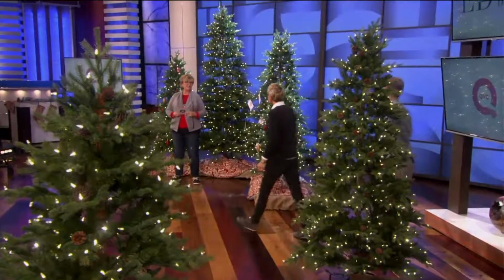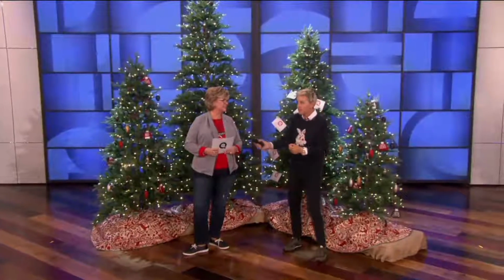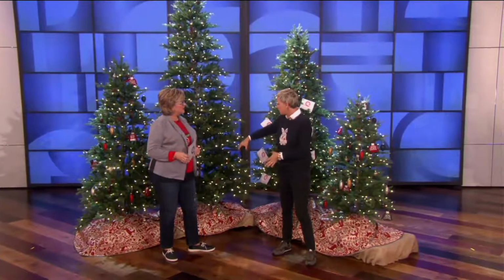All right. You know what's good about these two is when you get a real tree, you have to find the good side. You have to keep turning and turning because there's a bad side to it, like people you meet.